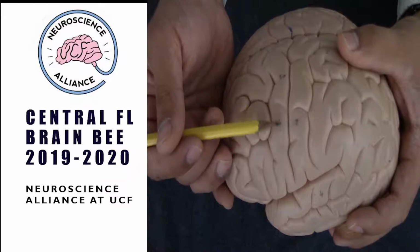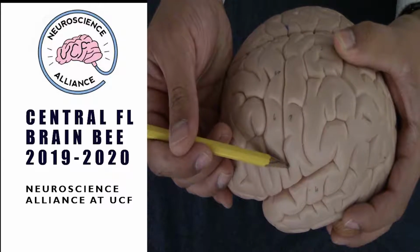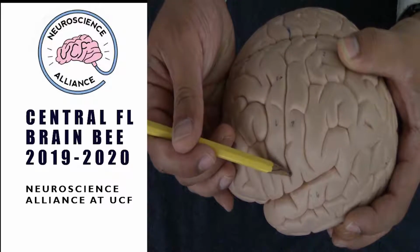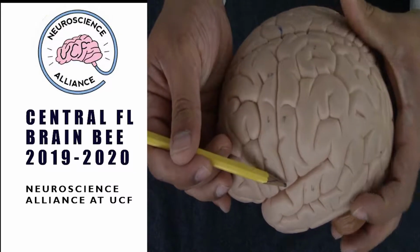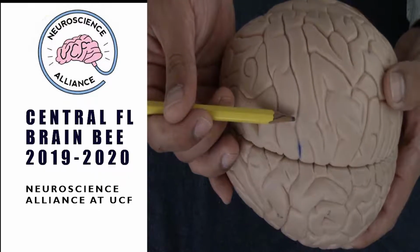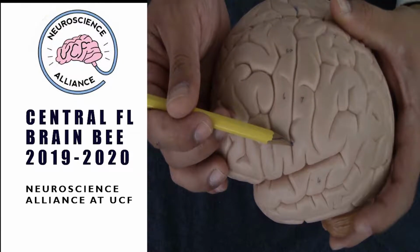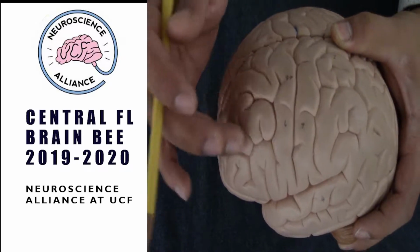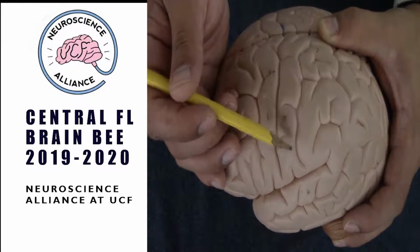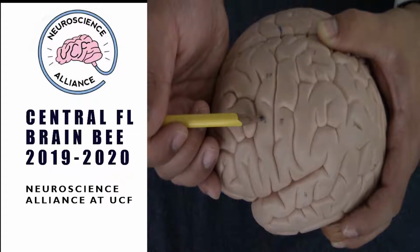Now, separating this gyrus, which we just named the precentral gyrus, and this gyrus is this really deep sulcus. Okay, this isn't a fissure, but it is a very important landmark in the brain. It actually goes all the way from one side, and you can trace it all the way to the other side. This sulcus is called the central sulcus. And this central sulcus separates the frontal lobe, which is all of this, from the parietal lobe, which is all of this.